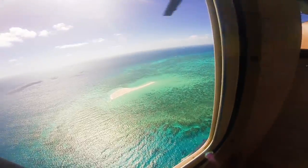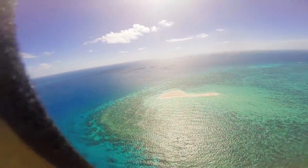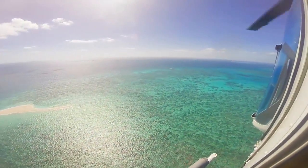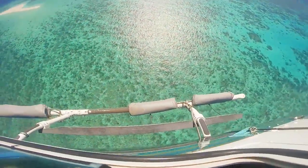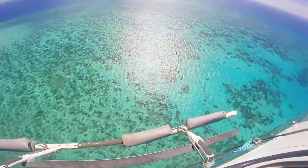The Great Barrier Reef is the world's largest reef system and is made up of over 2,900 individual reefs. It is also the largest living thing on Earth and it can be seen from outer space. That's crazy.